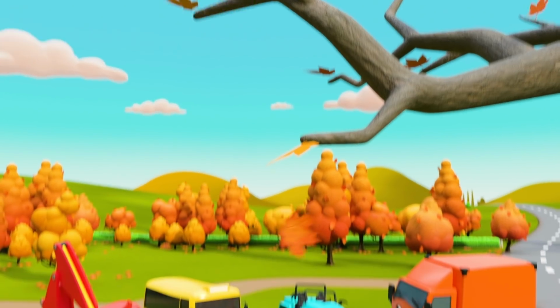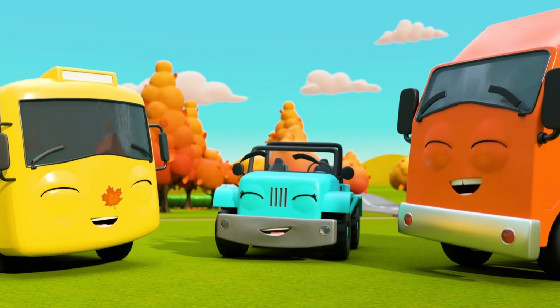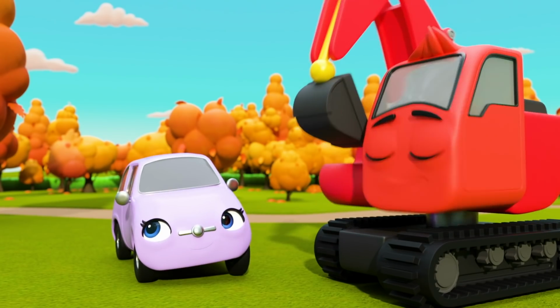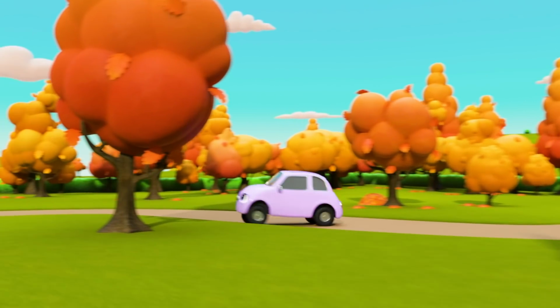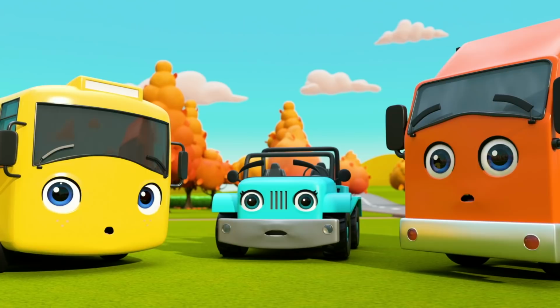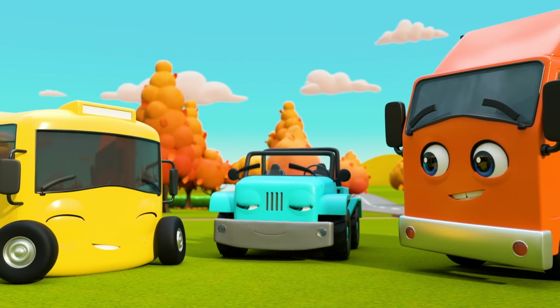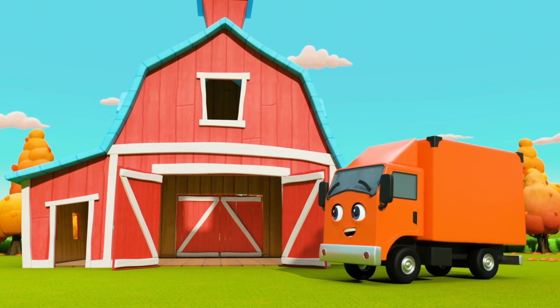It's fall. And Buster the bus and his friends are outside playing. Look at all the leaves falling off the trees. What's this? I think Scout has an idea for a game. Oh, Scout wants to play hide and seek. What a great idea. You count, Buster, whilst everybody else goes and hides.